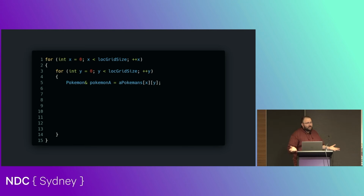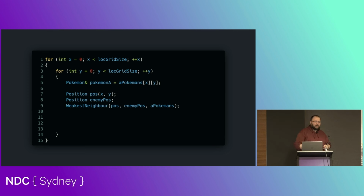I have an array of Pokemons. I will fetch out one of the Pokemons, get a reference to it. I will then find out where I am, and I will find the weakest neighbor. I have a function: I get where I am, who I am. Give me my weakest neighbor. So this function will return out the weakest neighbor.